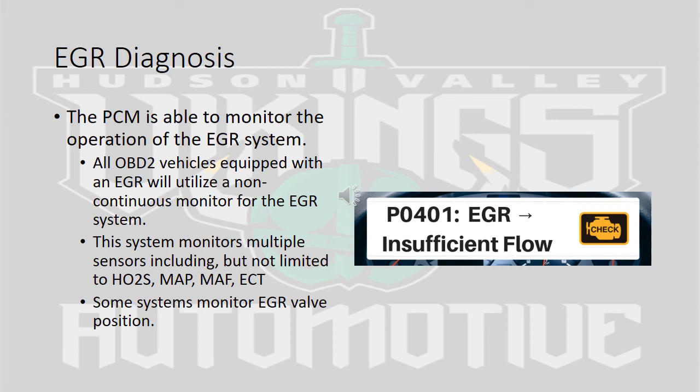The system will watch a variety of sensors, which is going to include our oxygen sensors, if we have a MAP sensor, our mass airflow, our coolant temperature. Some vehicles, Ford was big on this, had a sensor that actually measured the position of the EGR valve, so it would know if the EGR valve was open or closed. So you'll see a combination of sensors being used, and the computer will be able to determine essentially how much exhaust gas is flowing at any given time. If there's insufficient flow, the computer can detect that, and it's going to turn on a check engine light.